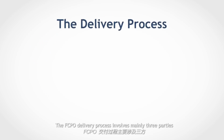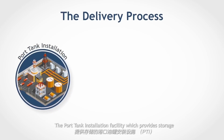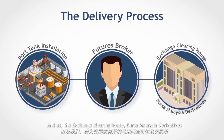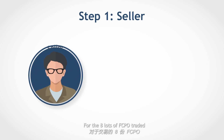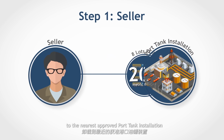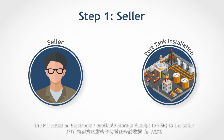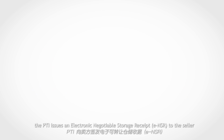The FCPO delivery process involves mainly 3 parties: the port tank installation facility, which provides storage; the futures broker of the seller or buyer; and us, the exchange clearinghouse, Bursa Malaysia Derivatives. For the 8 lots of FCPO traded, the seller can offload 200 metric tons of crude palm oil to the nearest approved port tank installation. After verifying quality and registration, the PTI issues an electronic negotiable storage receipt to the seller.